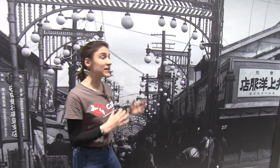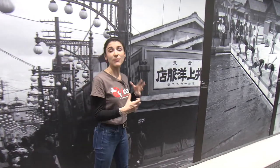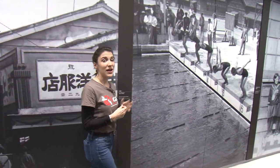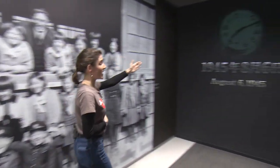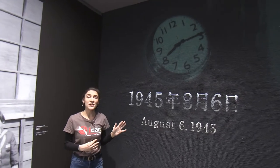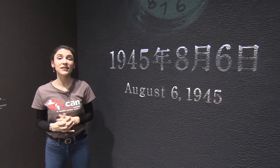And shopkeepers and housewives from all over the city had gathered here in the morning to buy produce and vegetables coming up and down the river. The people of Nakajima really imagined, just like we might every day, that their lives would continue just as they always have. But at 8:15 a.m. that morning, some people in Nakajima happened to look up at the sky and saw something twinkling, falling.